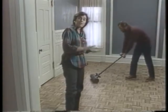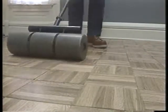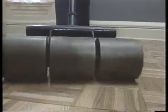So once you've got your floor into place, you want to press it firmly into the adhesive. And an efficient way to do that is to rent a 150-pound roller from your home center and go over the entire floor area.